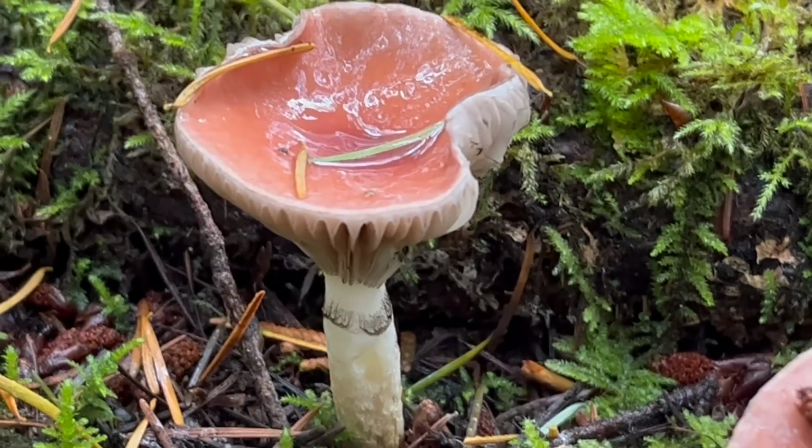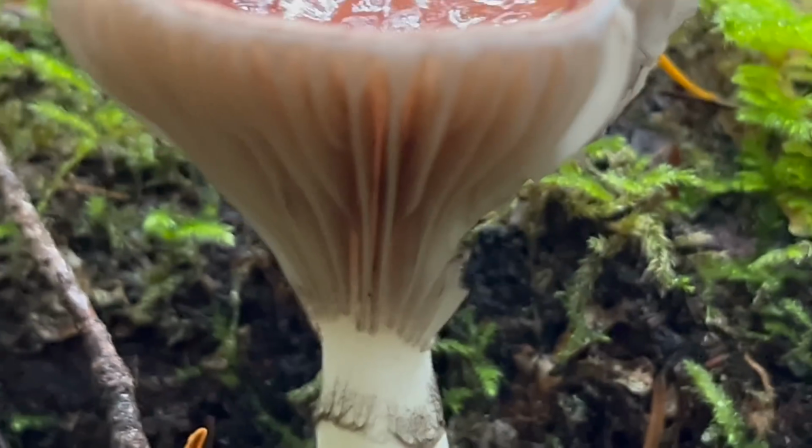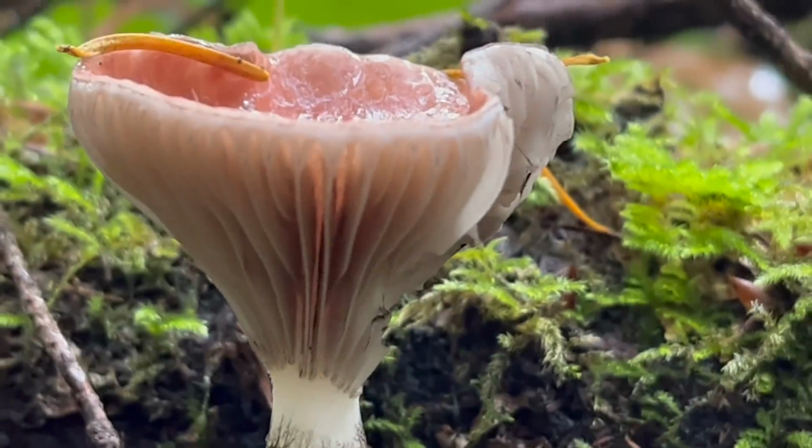Boy, that's a beautiful look at a mature one. We can see those black spores and the ring zone, decurrent waxy gills. Just beautiful to look at.